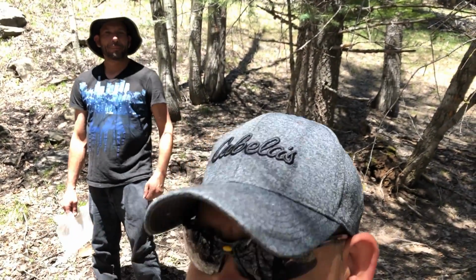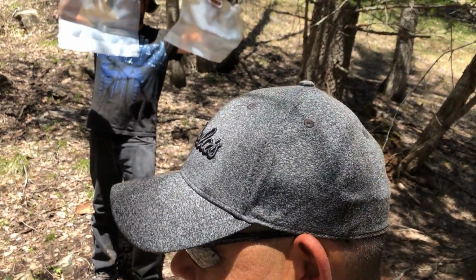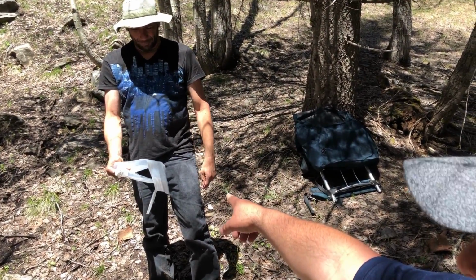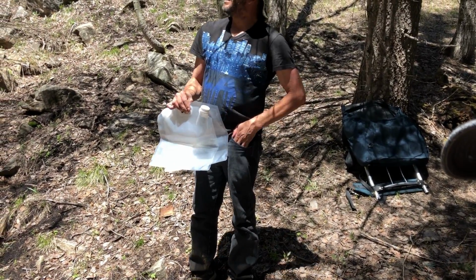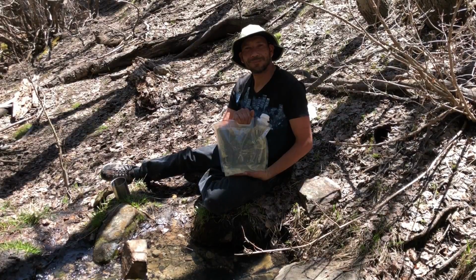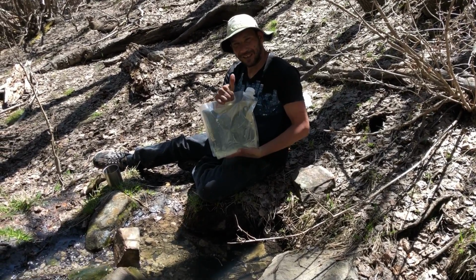So yeah, we're gonna take some of this water out. We got the water bladder bags right there, and we also got some water purification tabs, so that way we can make this water drinkable. All right, guys, there across the way is Carlos. What do we got there, buddy?